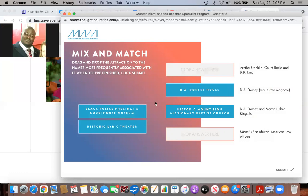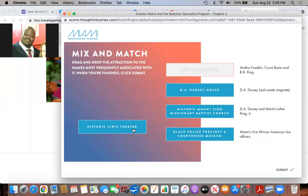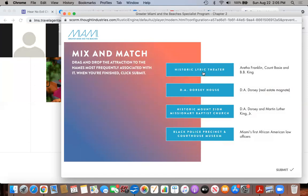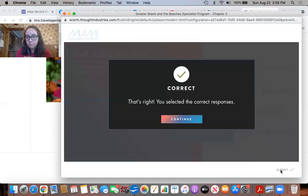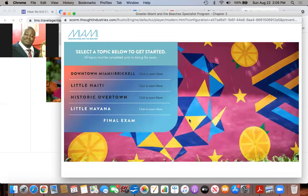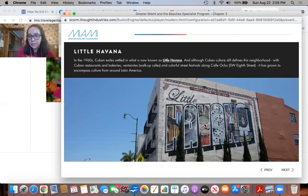The Black precinct is Miami's first African-American law officer. Yeah. Okay. And then the theater. Yeah. Okay. Aretha Franklin. Yeah. Okay. Everyone good? Great. Yay. Correct. Awesome. All right. So Little Havana and then the final exam. Going through this pretty good, guys. This is good. All right.